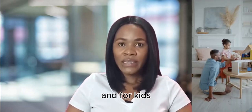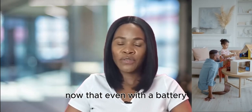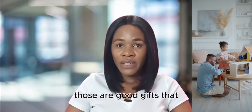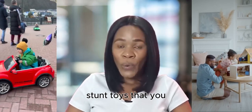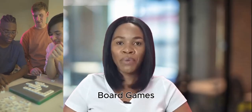And for kids, you can sell toys. For girls, dolls, and there are dolls now that, even with a battery, can just move on their own. Those are good gifts that you can sell now. And for boys, it's just going to be toys, stunt toys that you can start selling. That was our 7th product.